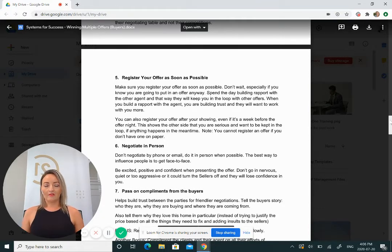Spend that day of offer day building rapport with the other agent, and that way they're going to keep you in the loop with the other offers. When you build a rapport with the listing agent, you build trust, and they're going to want to work with you way more because they know how invested you are. They know how much your client wants it. They know you're working hard for your client, and they gain a little bit more trust in you, and they may tell you a little bit more than if you were to register late and didn't build that relationship the whole time. You can also register your offer after your showing.